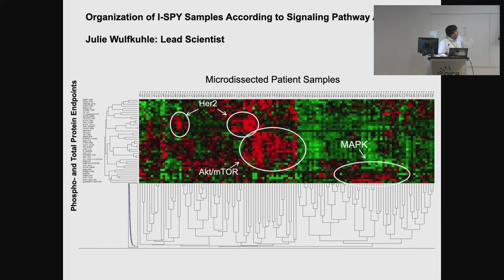But these are a cadre of phospho and total protein on this side. So you can see these unsupervised kind of clustering, and we can look for structure, and we did, but certainly heterogeneity, right, at this signaling level, patients with high levels of HER2 activation or MAP kinase pathway activation, et cetera. And what do I mean by activation?